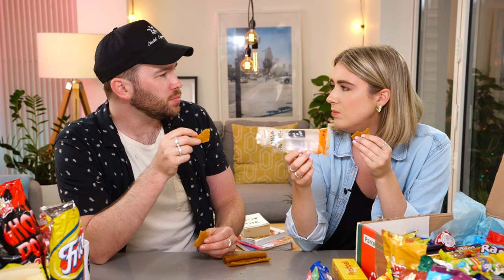Mm. Oh, that is so good. It's obviously mixed with other things though, because it's a fruit roll-up. Mm. This is like the vegetarian equivalent of beef jerky. Mm. I'd have this more as well.